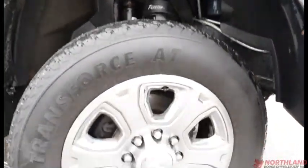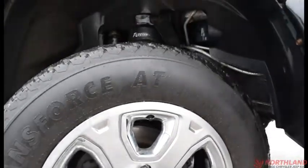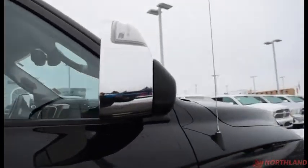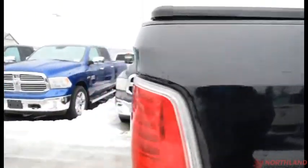It does come with a pair of 20-inch rims here with Firestone tires, and they look great. There's still a ton of tread left on those bad boys. It does also come with heated exterior mirrors. They are the tow mirrors, and they do have the turning signals on them, so people will know where you are going. There's the Ram 3500 logo, and it does have the running boards along the bottom that will help you get up into the vehicle if you are a little bit shorter like me.